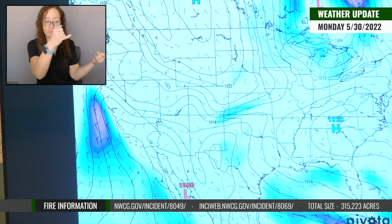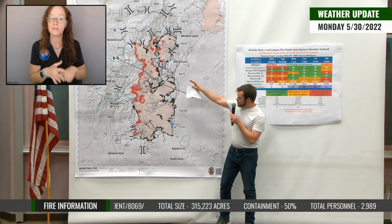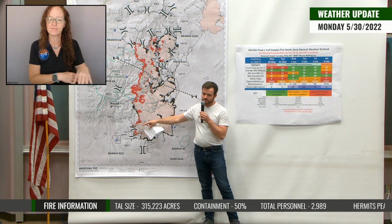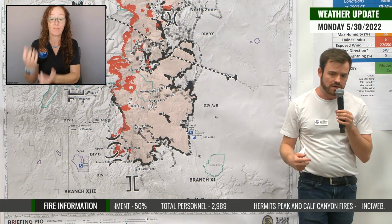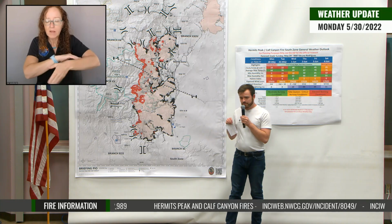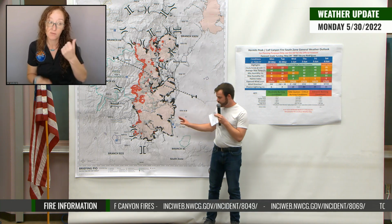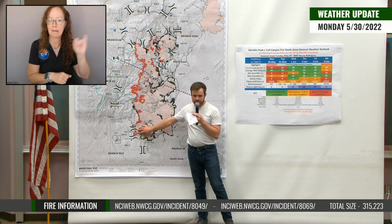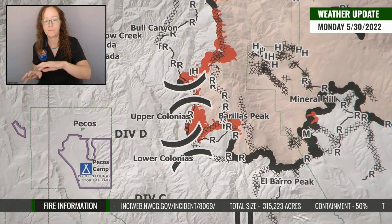afternoon. That'll make its way southwestward through the day and bring a little bit of a change in wind direction to eastern zones probably by mid to late afternoon. Not expecting that change in wind direction to occur for most of the active fire line until probably midnight or so tomorrow night, and then continuing into the early morning hours. So it is something to watch out for. If you guys remember, about a week ago, we had a similar front move through. That's what kind of pushed these fingers out westward, east of Upper and Lower Colonias. So it's a similar kind of setup.